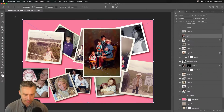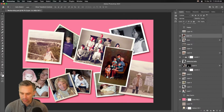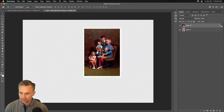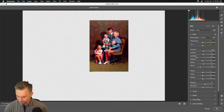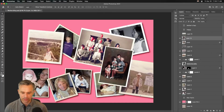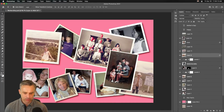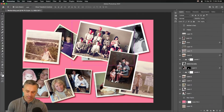All right, this one seems to be still a little dark, so we can always go into Camera Raw Filter and punch it up a little bit more, and take down the vibrance. It's just popping a little bit too much. There we go. Close it. There it is. Cool. We have all these photos we get to deal with. We're going to add some text to this, and we're going to have some fun.